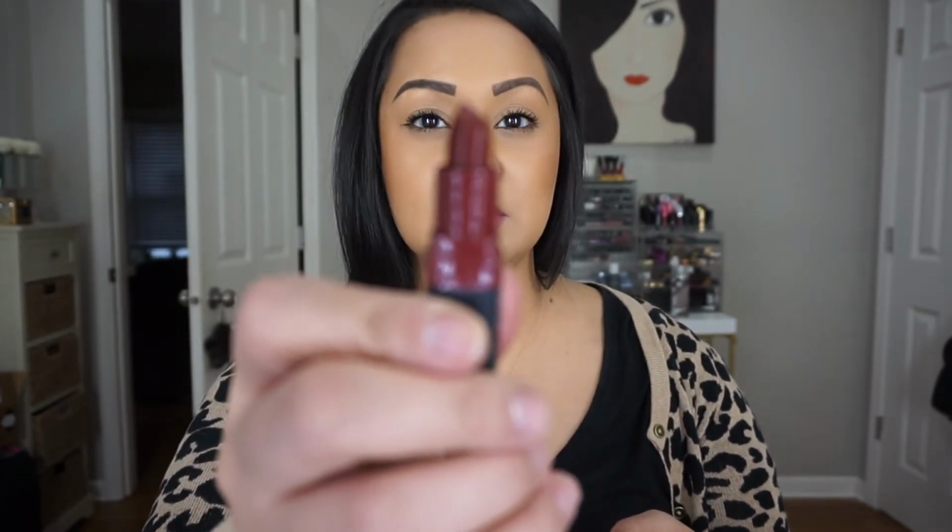I got this cute little Bobbi Brown mini lipstick in Crushed. That's what it looks like. I'm not going to swatch this one because I like to keep these little lipsticks and give them away to my brides. And then I got this, what are these called? Hi-Fi Shine lip glosses. I have on Back Talk, and this is by Urban Decay.